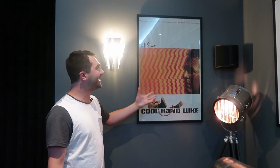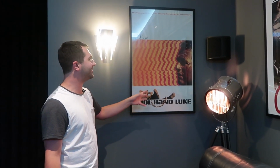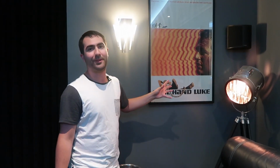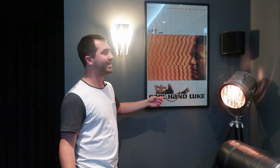So yeah, we had to have Paul Newman on the wall, and this movie is just awesome. This is one of the coolest movie posters, like in the 1970s. That's just really cool, really trippy. One of my favorite Paul Newman movies. It was actually the first movie we played in here too, so that was awesome. We had to christen it with Paul Newman. He had to be the very first one here. So that's why Cool Hand Luke is there.